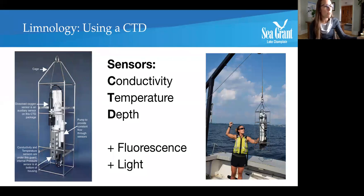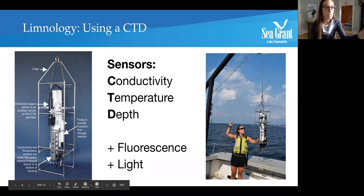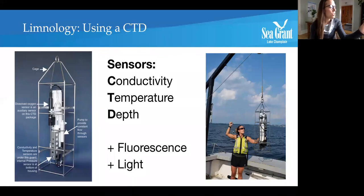And so looking at this piece of equipment, we've got two pictures. The picture on the right actually shows me deploying this piece of equipment last summer. And then the picture on the left shows all of the components that make up this piece of equipment. And so you can see it's a lot of just tubes and cylinders. And basically each individual tube you're seeing is leading to a new test. And so most of these pieces of equipment monitor conductivity, temperature, and depth at the baseline. But additionally, on our model, we've actually added other sensors that are going to monitor fluorescence, which is looking at basically phytoplankton or algae communities in the water, and then light. So monitoring light throughout the water column.